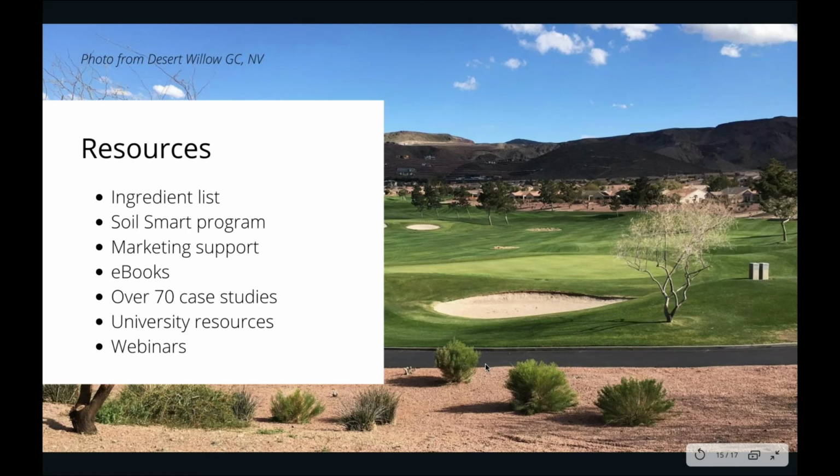Steve is the superintendent there, and he did monthly applications of Bio 800, and he had roots that were barely established. This was not a new course. This course was over 20 years old when they started using Bio 800, but his roots went from 2 inches deep to 5 inches deep within 3 months of using Bio 800 at the same rate that we've been talking about. And also had a dramatic increase in the amount of actual turf coverage that they had over the course.